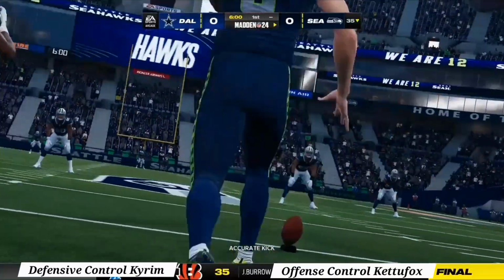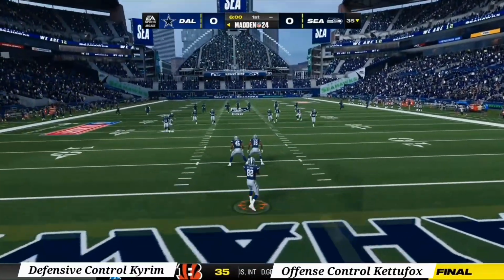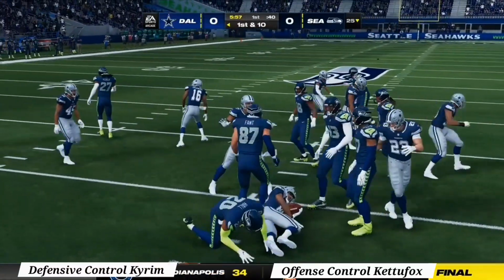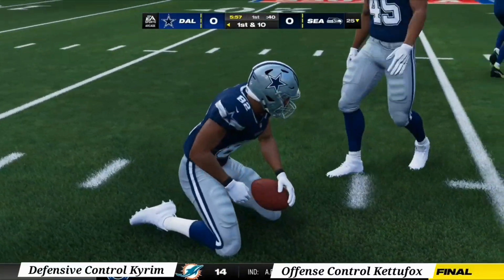Now the kicker, that's Cameron Dicker, set to get us started. And off we go from Seattle. And here comes a return from just beyond the goal line. And they'll get him down right at the 25-yard line, so the same result, had he opted for the touchback.